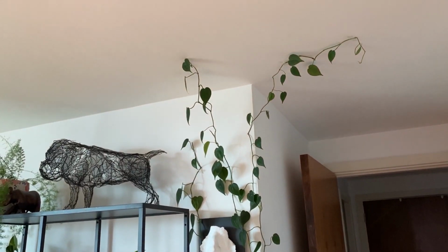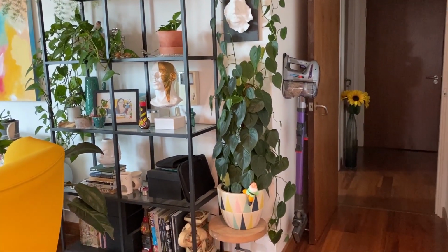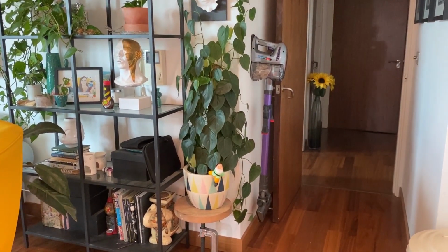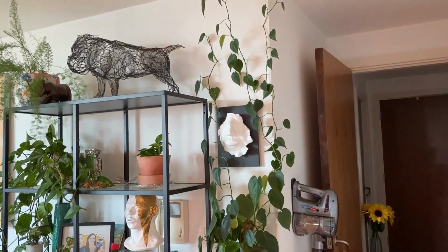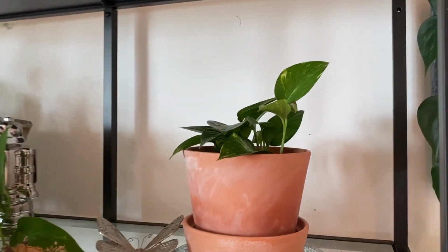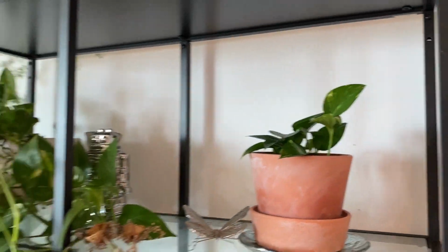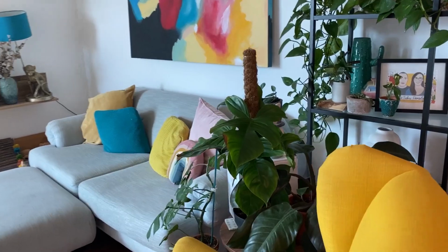Like this guy, I love this. This is my Hartley Philodendron, which I've shown off before already. I need to hook that one back up because it's fallen off, but yeah, that's my Hartley Philodendron. A golden pothos. That's it for that side.